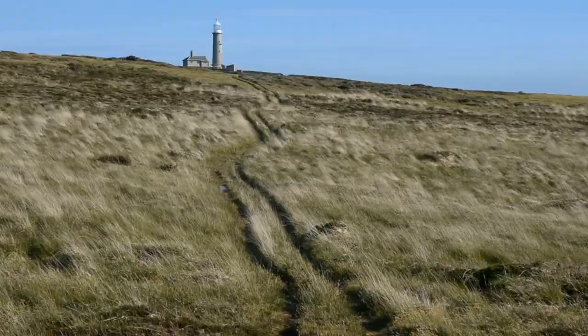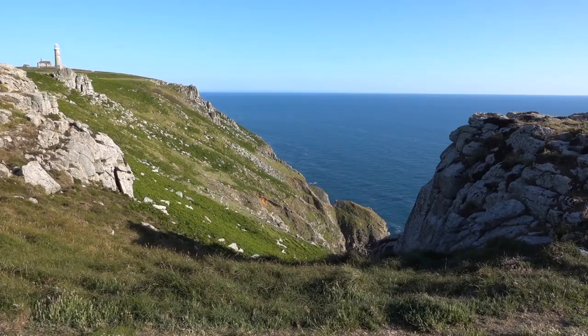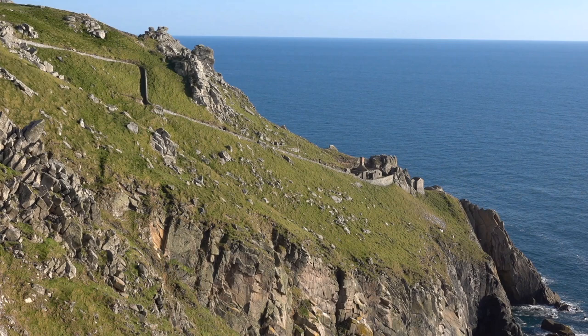We can drop down from the old light to follow one of the paths close to the tops of the cliffs. The battery, just short of Quarter Wall, should be on everyone's visit list.